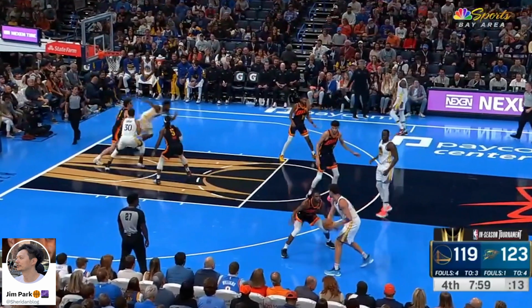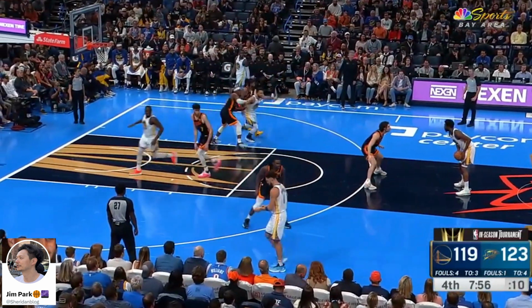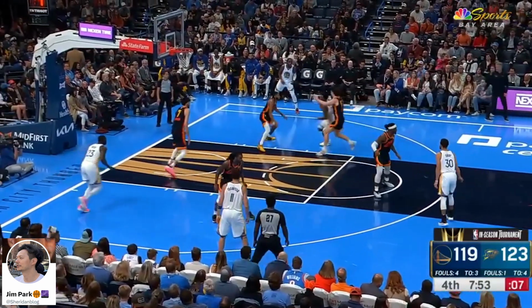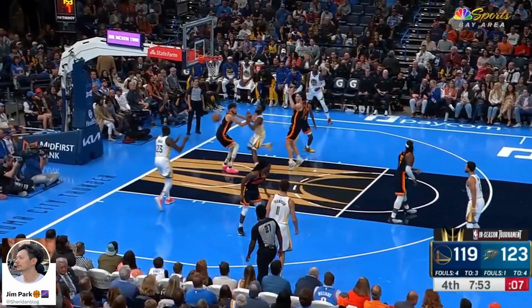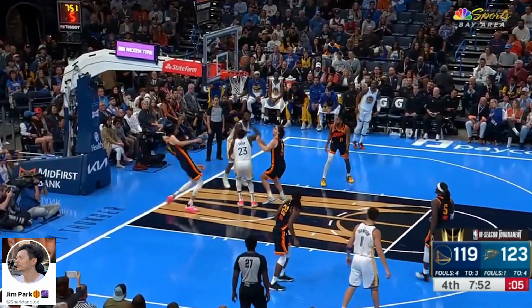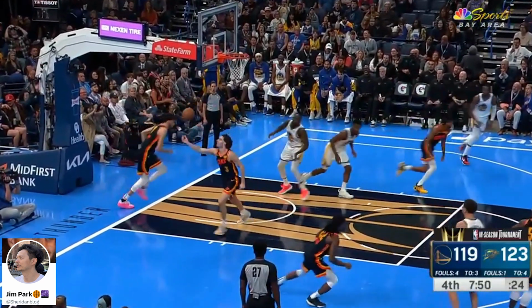But Wiggins, he rejects the screen and sprints up top with Giddey trailing. Curry once again follows to set a screen for Wiggins, who goes a bit early but gets the blow-by against Giddey, draws Holmgren into the play, leaving Draymond wide open, and Wiggins gets the ball right to him. Amazing, but Draymond blows the wide open layup at the rim.